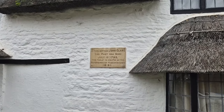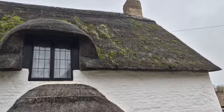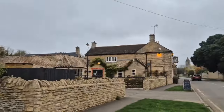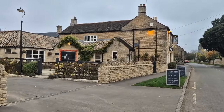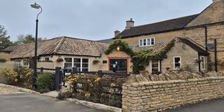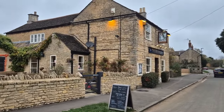But well, we're here. We're in the village of Helpston, and in this cottage, the poet John Clare was born. I'm not a massive poetry guy, as you can probably tell, but it's always nice to find a little bit of history, and it's beautiful. So, as I just said, it doesn't happen that often, but two bluebells in a row. So this is the Bluebell at Helpston, and again, it's got that gorgeous stone work on the outside, hasn't it? And looks an absolute gem of a pub.